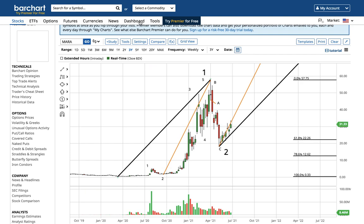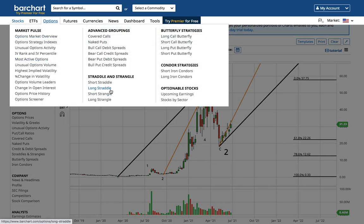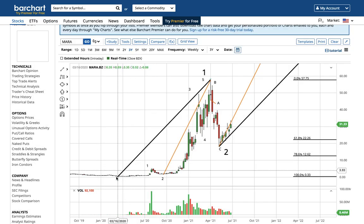And remember, the bar chart, straddle, and strangle screener filters for pretty high open interest. You have to have pretty high open interest to be on the bar chart, long straddle, and long strangle screener. That's why it's more useful than just using low IV rank and percentile. This is somewhat of a smart money indicator. Anyway, Marathon Patent Group's been on that screener a lot recently.